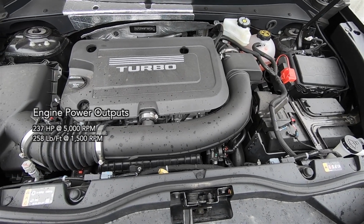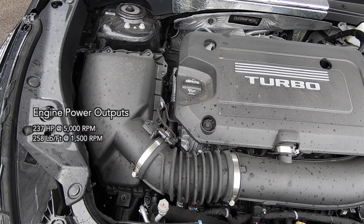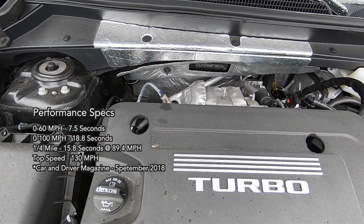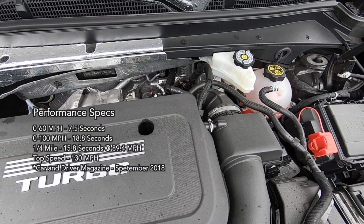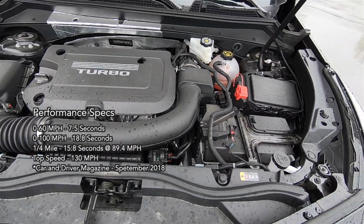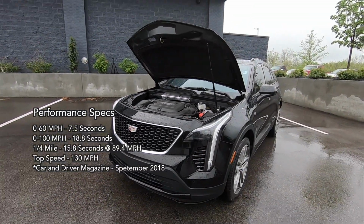This engine creates 237 horsepower at 5,000 RPM, 258 pound-feet of torque at 1,500 RPM. Car and Driver tested their XT4 Sport all-wheel drive in September of 2018 and recorded 0 to 60 miles per hour in 7.5 seconds, 0 to 100 miles per hour in 18.8 seconds. The quarter mile was reached in 15.8 seconds at 89.4 miles per hour with a top speed of 130 miles per hour.